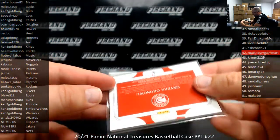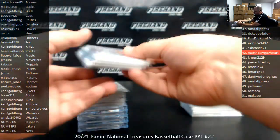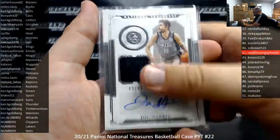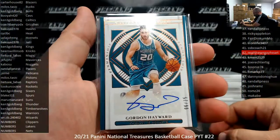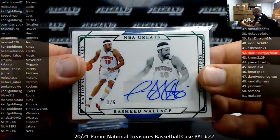All right, got a couple of sticker autos here. Game Gear jersey autos to 99, Daniel Gibson and Joe Harris. Bronze penmanship 25, Gordon Hayward. And a green NBA greats auto to 5 of Rasheed Wallace.